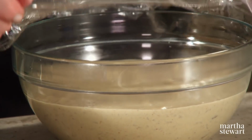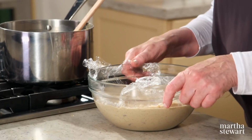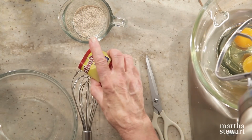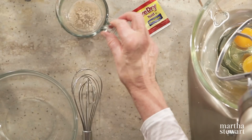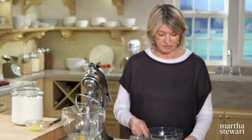Put a piece of plastic wrap right on the surface so it doesn't form a skin. Let this cool for about 30 minutes and then put it into the refrigerator for at least 30 minutes longer. So this is the crust, and it is a bread crust, not a pâte brisée crust. In a measuring cup with a quarter cup of warm water, dissolve, or bloom we call it, 1 package of active dry yeast. So this is what's going to make the crust nice and light and fluffy.